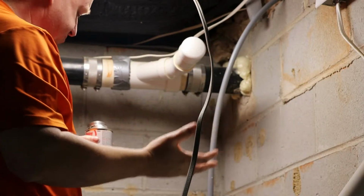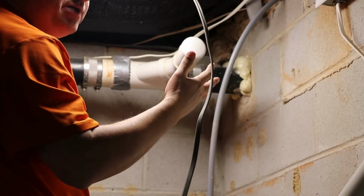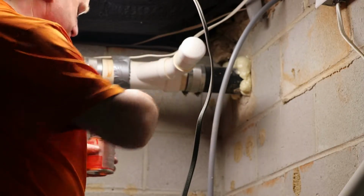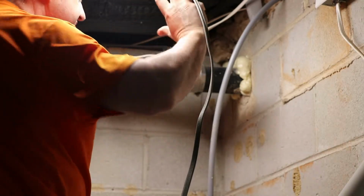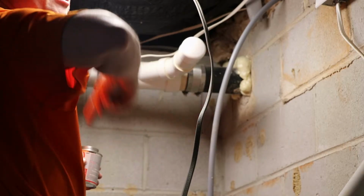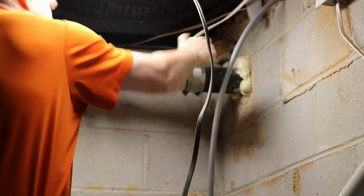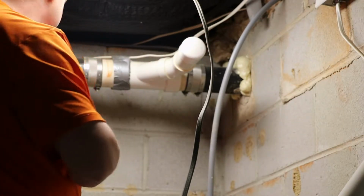Okay, so basically PVC pipe, the purple stuff is a primer to kind of clean things up, get it ready to really take the glue. Then the PVC cement, both pieces, stick it on and twist. The twist helps really get everything in there. As soon as you can't turn it anymore, it's pretty much dry enough. At this point, we should be good and watertight.